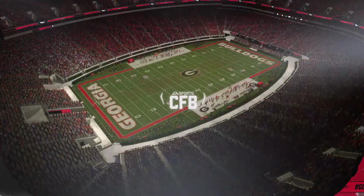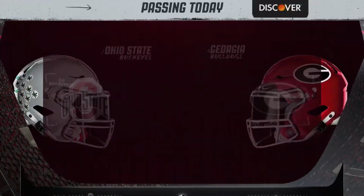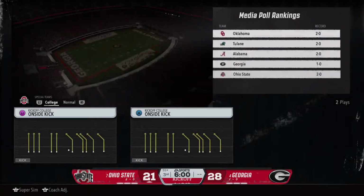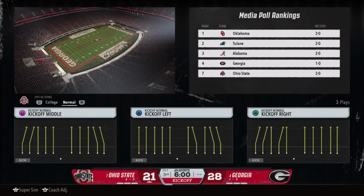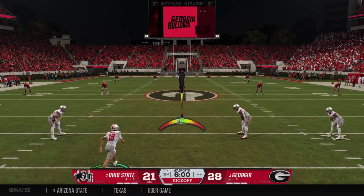Miller's going to wrap up the first half here. Let's kick it now to Kevin Connors with our halftime update. Guys, looks like we've had a compelling start to things there in Athens. The Buckeyes will kick this away to get the second half going.